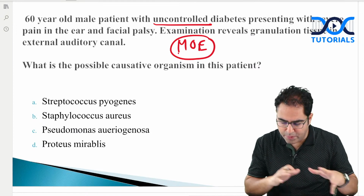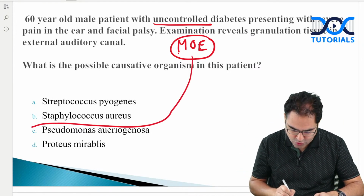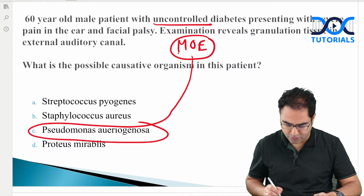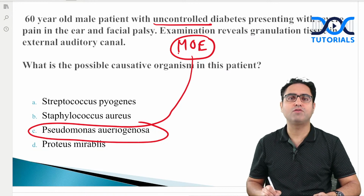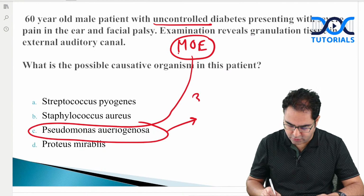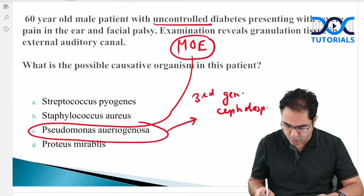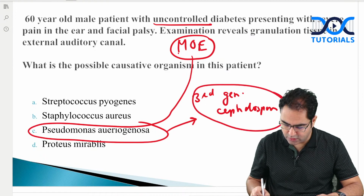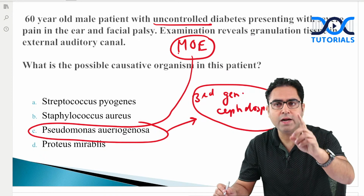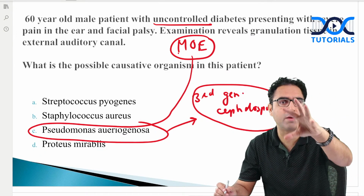Okay, the old diabetic ear question is malignant otitis externa. What is the causative organism? Pseudomonas aeruginosa, beta. Malignant otitis externa is caused by Pseudomonas aeruginosa. Perfect answer, beta. And the drug of choice is a third generation cephalosporin, beta. Okay, very good. Guys, let me remind you, ENT has 2 questions in diabetes, beta. Young diabetic nose question, mucormycosis.